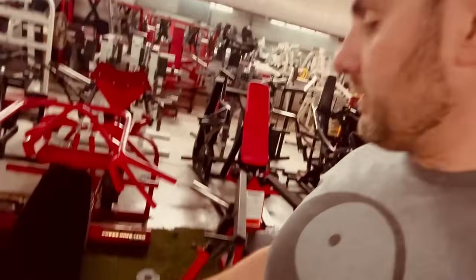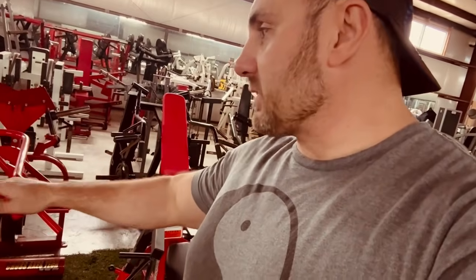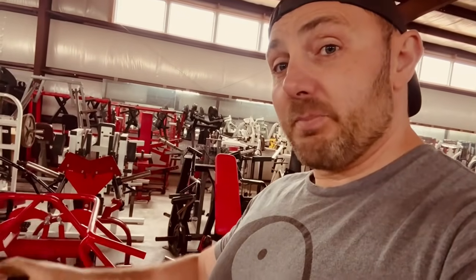The one issue that we run into is your height. I wish that the bottom pad could be detachable, because it's such a mild incline. If the bottom pad could detach, you could adjust your torso into a much better position. But you're kind of stuck by your torso length. If you're a really tall guy, it might be an issue.